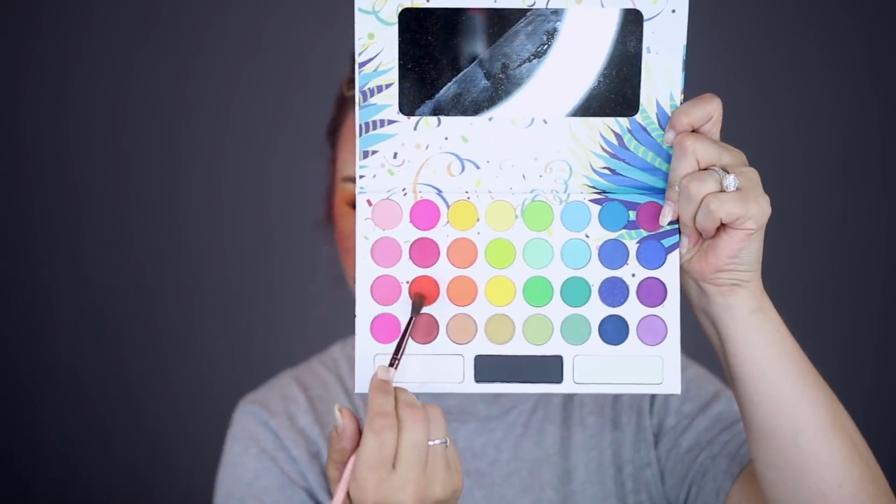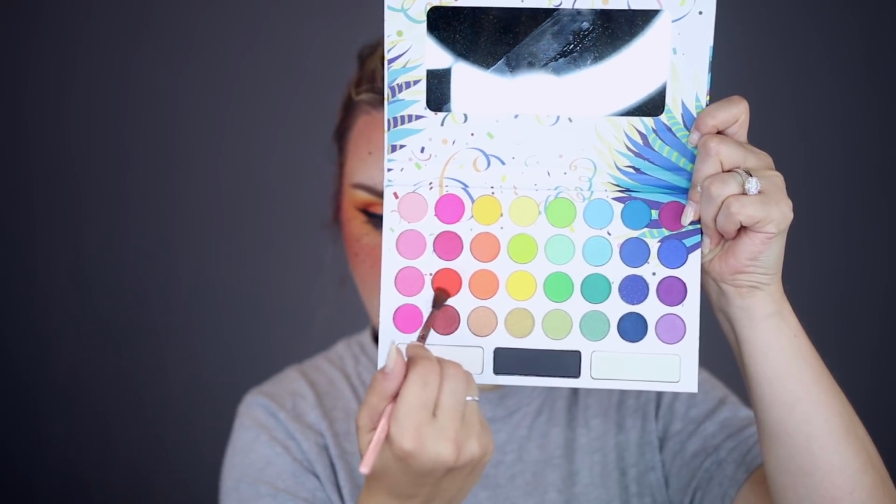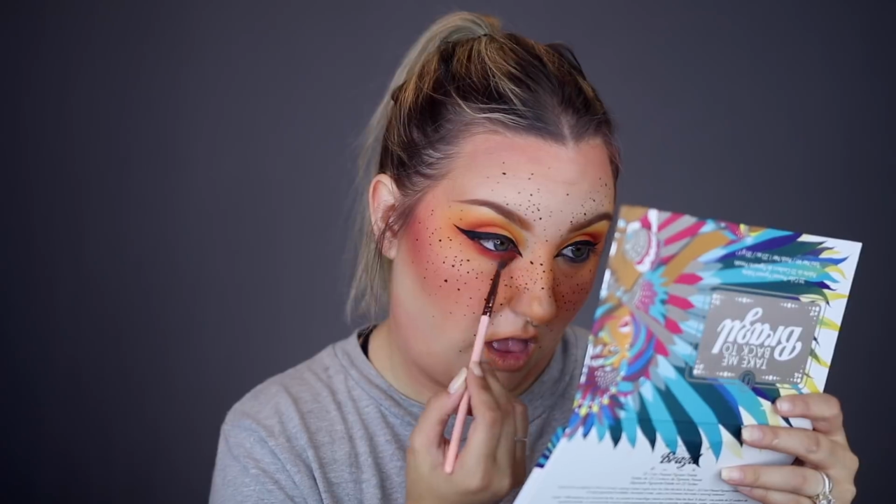I'm gonna take, this is the closest to black I can find. Honestly, it's a dark gray liner from Make Up Forever, and I'm just going to apply it to my waterline. Now I'm gonna go in with this red shade again from the Take Me Back to Brazil palette on this little brush, and I'm just gonna really drag it underneath my lash line.